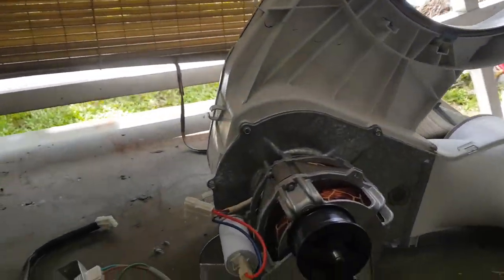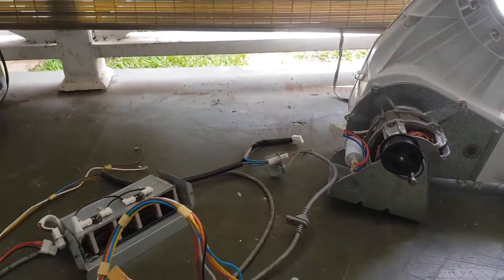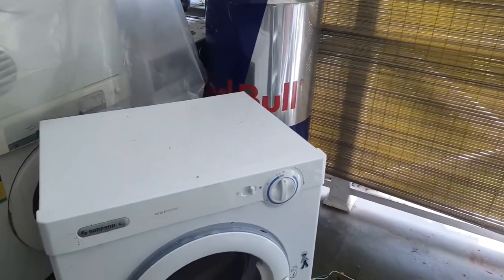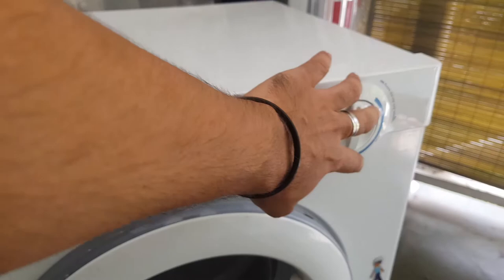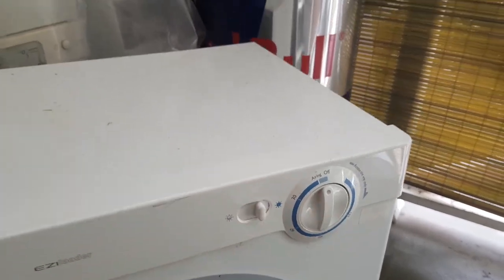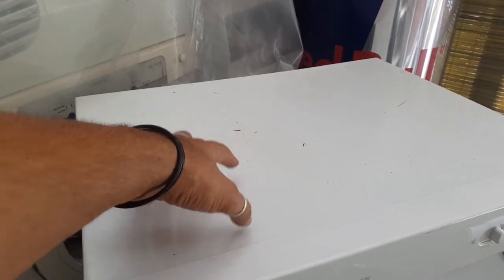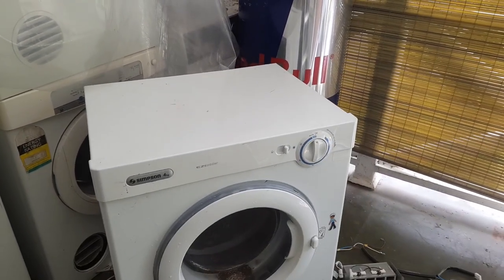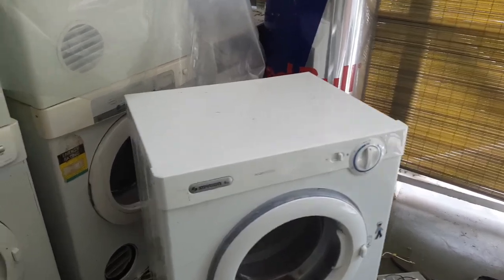And the cool part is we also have the power cord attached to this wiring harness. So yeah, everything's going to be new. Everything is going to be brand new, apart from the door. We'll end up reusing this plastic interface and the knob, this timer knob, and basically the shell. That's what we really want. I'm sick of getting these things and they've been dented and scratched up. This is in really nice condition.